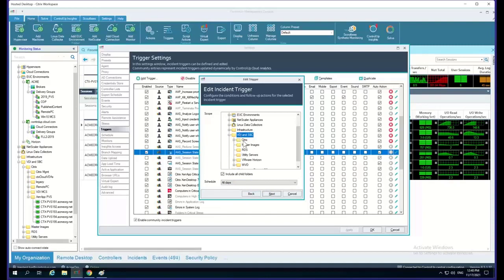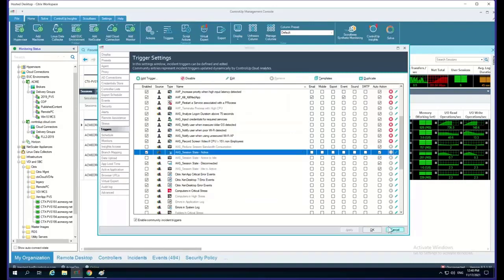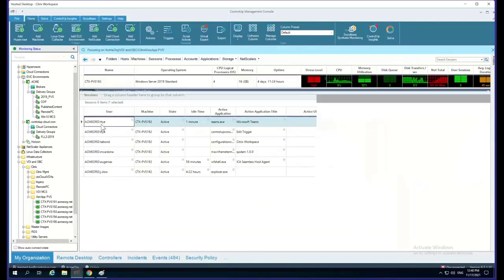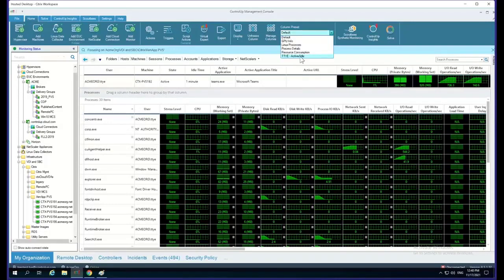Here we're looking at our VDI and SBC, so that includes our Citrix machines and the sessions underneath, and we're running this one action, adjust process priority based on session state. So what does that look like in practice? I'm going to focus on this one particular user here. I've got this custom column built up so we can take a good look at it.